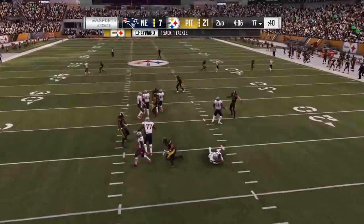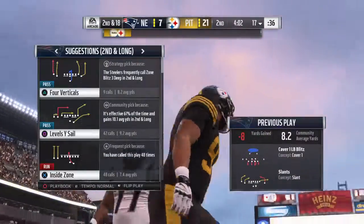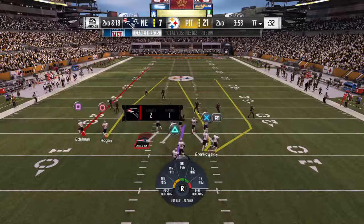And the Steeler pressure too much here. He's going to go down. Cameron Hayward in there to drop him, and it'll be a loss of about 8.